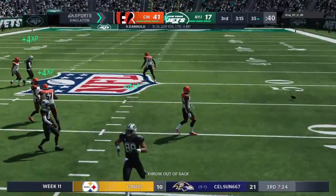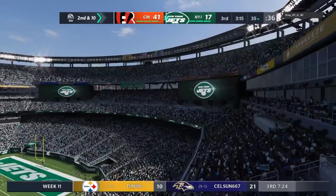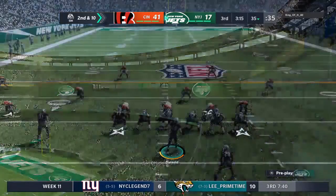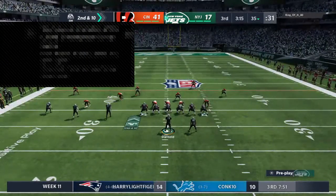And he takes a shot on the release as this will be incomplete. Big O.J. Howard, his intended target. And that'll bring up second down. It's second and 10. Here's second and 10 now from the 35.